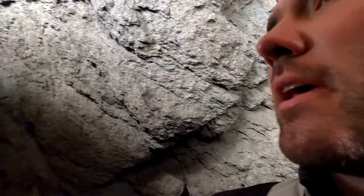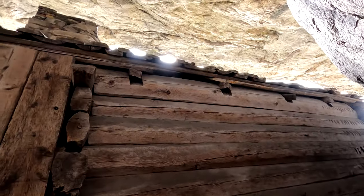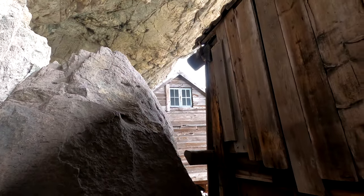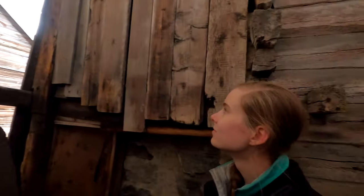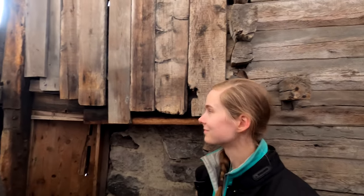Those buildings are from the 19th century, but I heard that people lived here from 16th century, so it's really long time ago, and it's extremely old. And those rocks above here are amazing, and there is electricity there. Wow. Wow. It's a really huge part of the history.